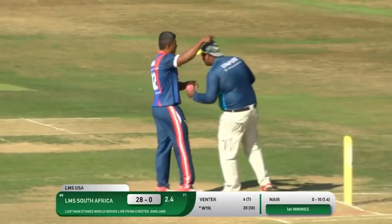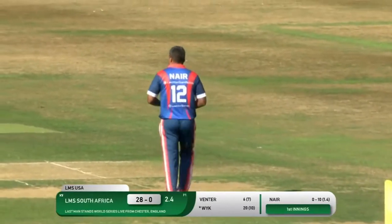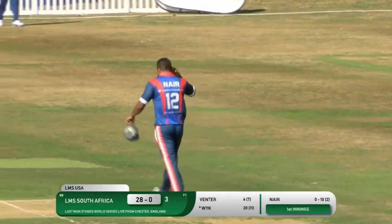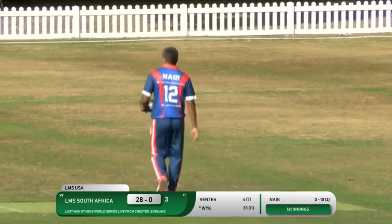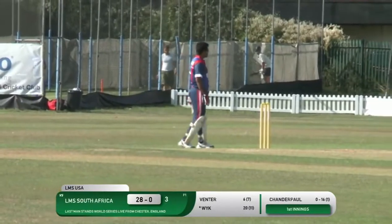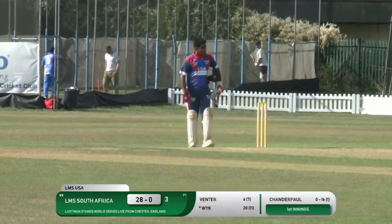Marty van Beek's 20 off 11 balls, strike rate of 180. Score now 14-16, 28 after 3 overs, 1 over left in the power play. They're going to give Chanderpaul another over here. He's obviously living on his reputation.